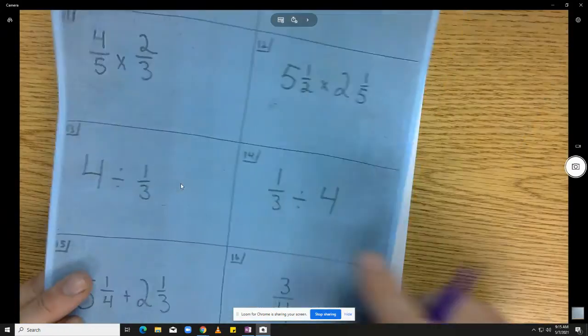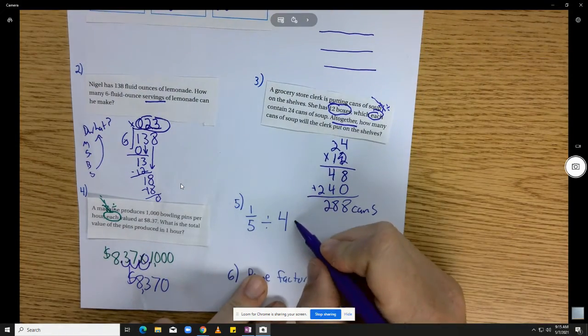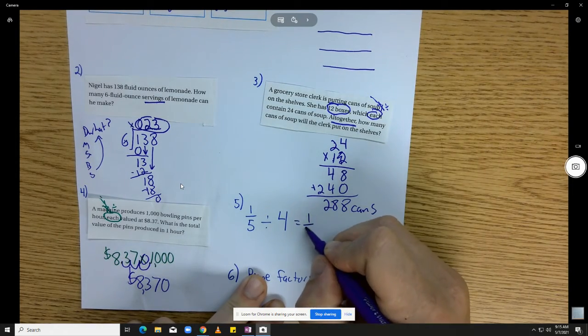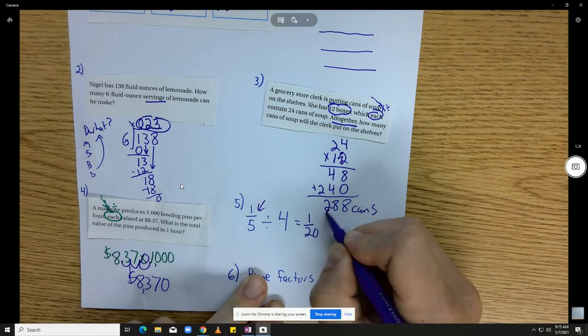What kind of problem is this? Let me find the flashcard. I see it. It's right there. Those that study their flashcards know. Start with the fraction, end with the fraction. 1/5 times 4 is 1/20. Start with fraction, end with fraction.